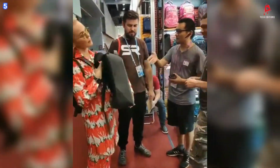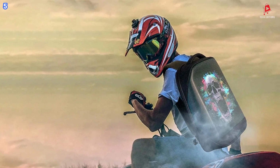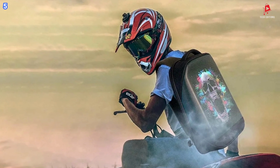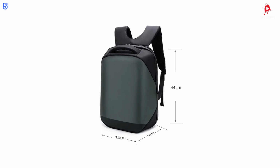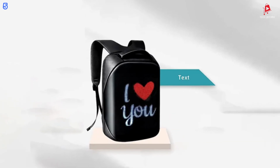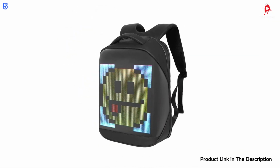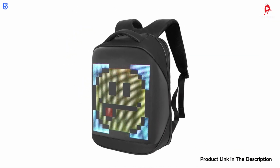Simply connect the backpack to a power bank, download the app, and link it through Wi-Fi. Once connected, you can express yourself by adding text, images, or even animated graphics. The app allows you to enter any text you wish, create graffiti-style art, or share personal messages with the world, all with the touch of a button.